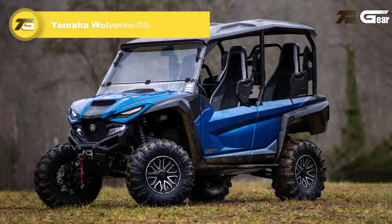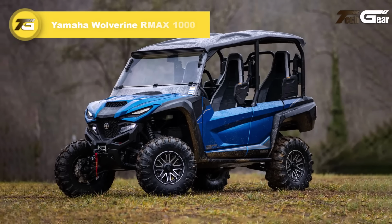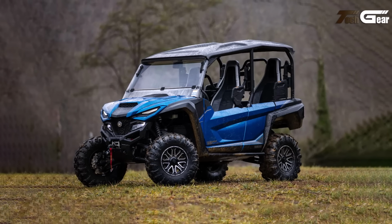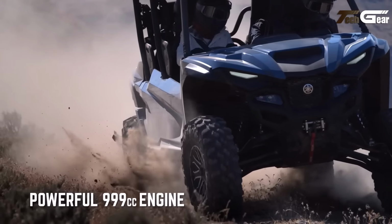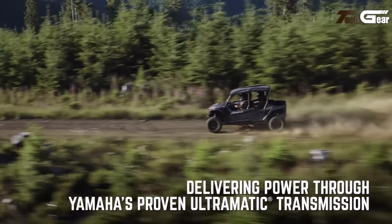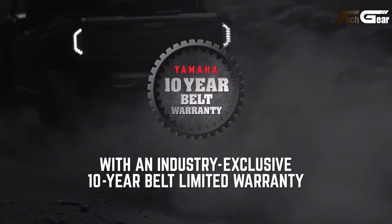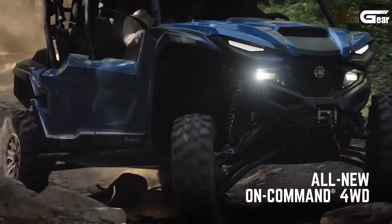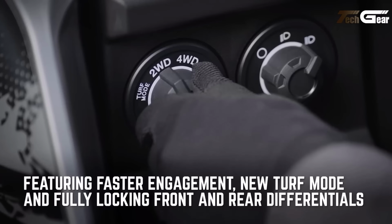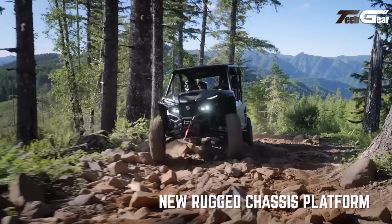Yamaha Wolverine RMAX 1000. The 2025 Yamaha Wolverine RMAX 1000 is a versatile side-by-side vehicle designed for both adventure and utility. Powered by a robust 999 cubic centimeter DOHC 8-valve parallel twin engine, it delivers smooth and consistent power across various terrains. The On-Command system offers multiple drive modes, including two-wheel drive, four-wheel drive limited slip, four-wheel drive full differential lock, and a new turf mode with an unlocking rear differential for enhanced versatility.